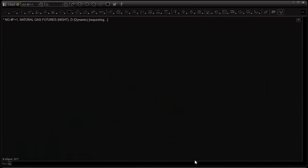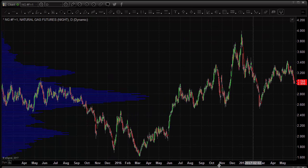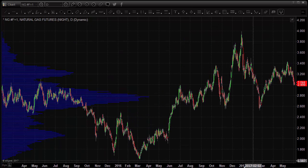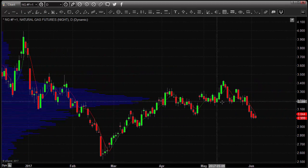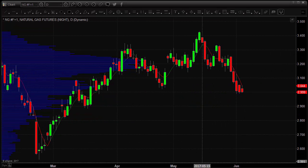Let's just move over to natural gas real quick, take a quick peek at what's going on over here. More or less, it's been kind of bouncing around. It had this little mini, you could argue it's a little head and shoulders formation. You could argue right here, we got a little shoulder, a little head, another shoulder. We've got this neckline across here, and it did break that neckline.